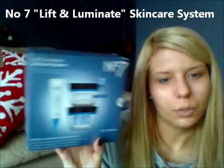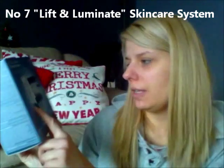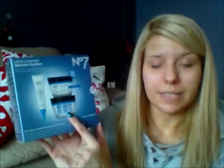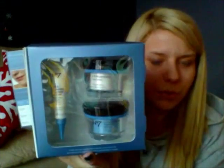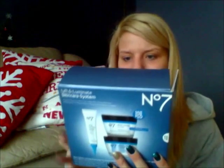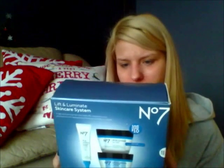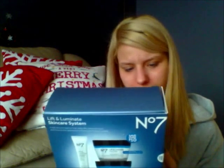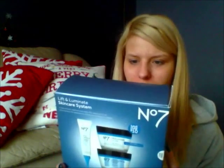So I got the Lift and Luminate package. It comes with an eye cream, a day cream, and then a night cream, which I really, really am excited to try. And then those are all the products that you get in there. And then let's see, this has vitamin C, Hawaiian algae, shea butter, and it's sunscreen protective. So yeah, I'm excited to try that.